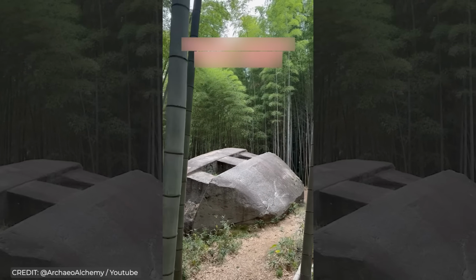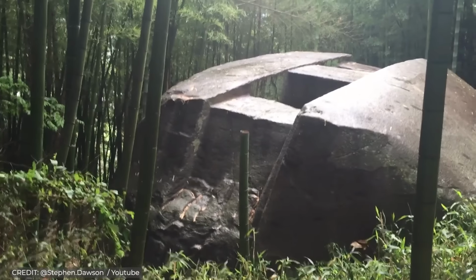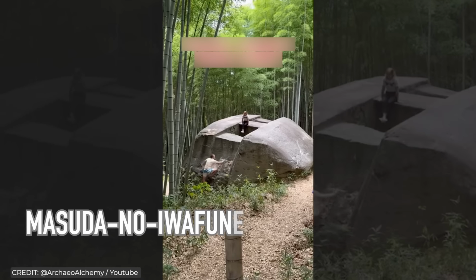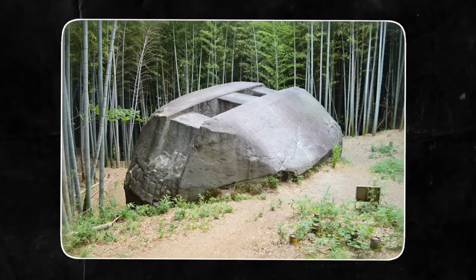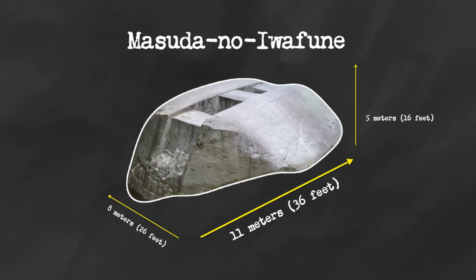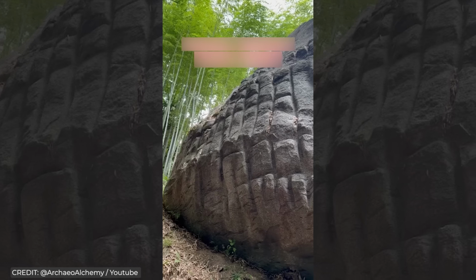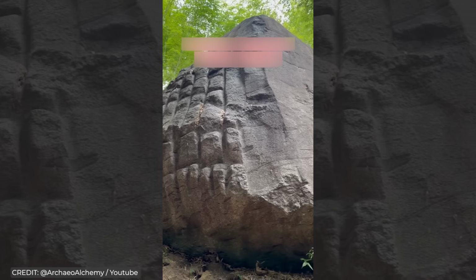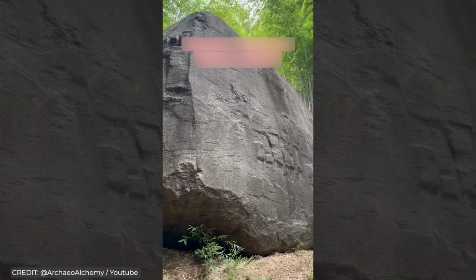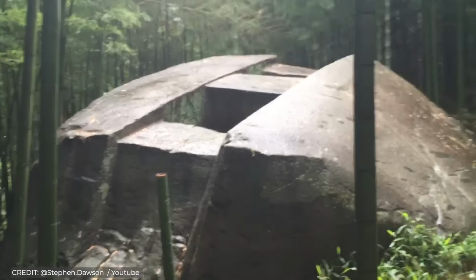On a quiet hill near Nara, Japan, was discovered a stone too strange to explain. Matsuda no Iwafune is a single carved rock measuring 11 by 8 meters and standing 5 meters tall, with 2 square chambers cut into its top. Its purpose remains unconfirmed, though one theory ties it to a nearby ancient burial mound as an abandoned tomb chamber.